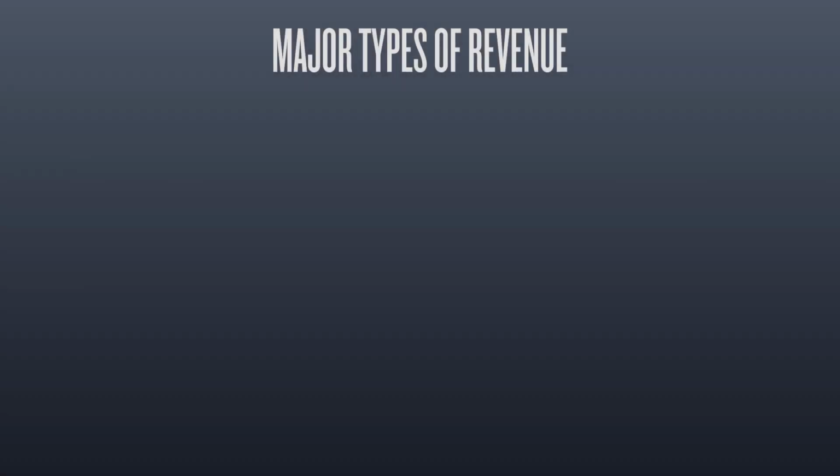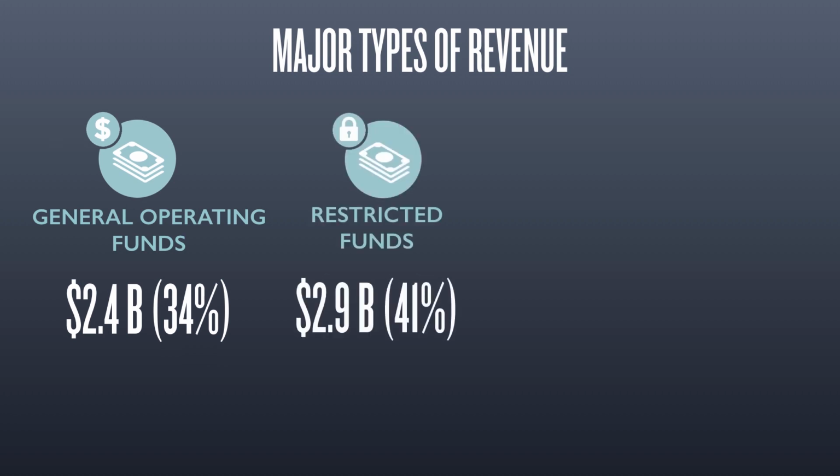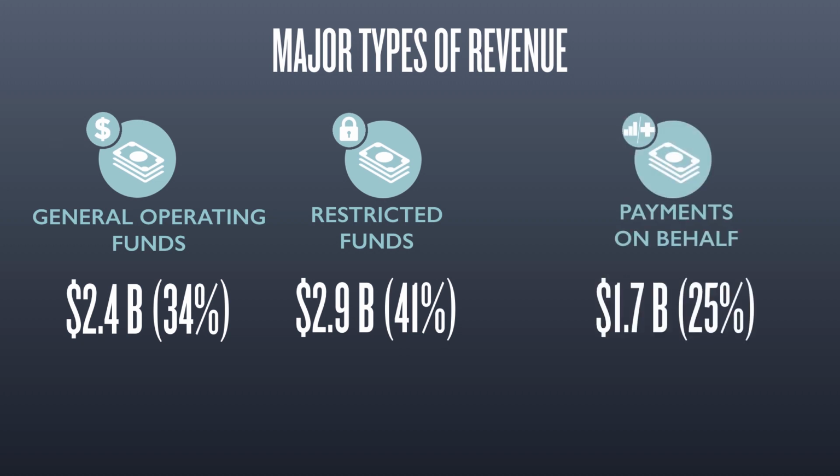The U of I system's revenue comes from multiple sources: general operating funds, used to support instructional and other academic activities; restricted funds, money that can only be used for a specific purpose; and funds for pensions and benefits.